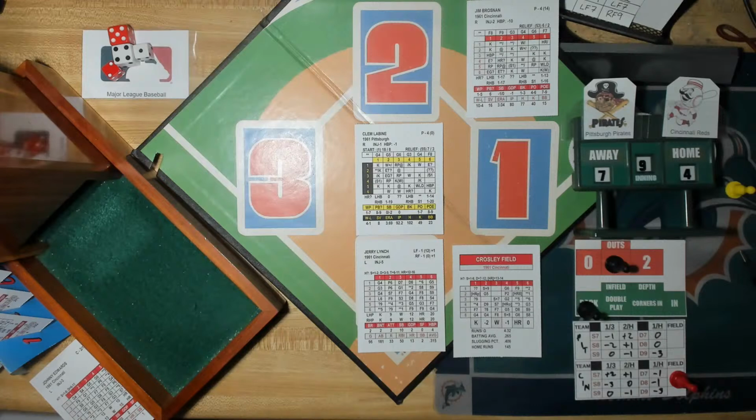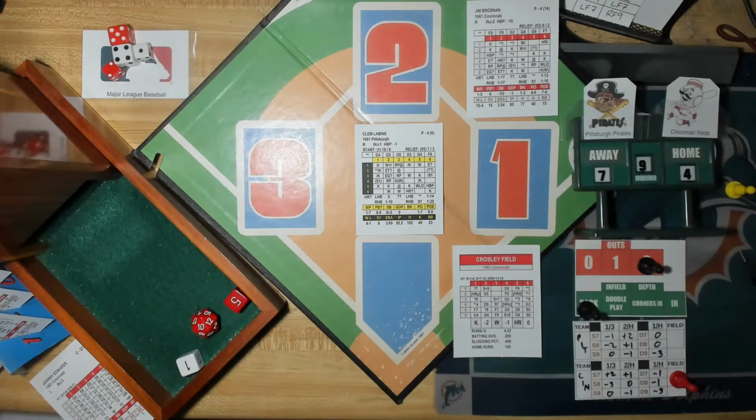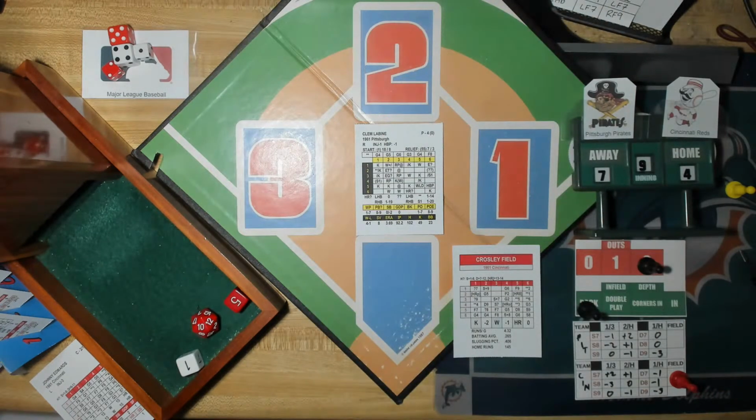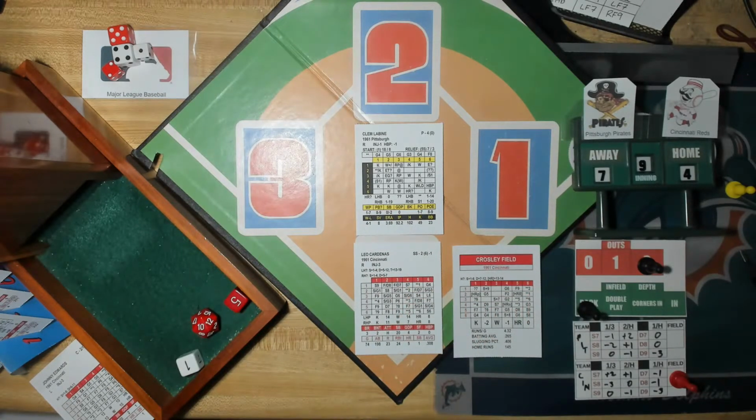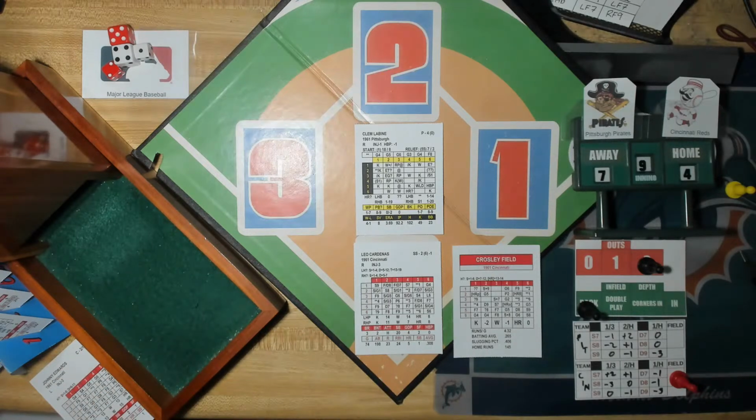Labine will make the pitch to Lynch. Lynch will swing, and that is a fly to center field. And Virdon will get to it and make the catch, 2 outs. We'll see a pinch hitter for Brosnan, as the last chance for the Reds is going to be Leo Cardenas, .308 average, 5 homers, 24 RBIs. Leo Cardenas will now go up against Labine. 2 outs, bottom of the 9th.